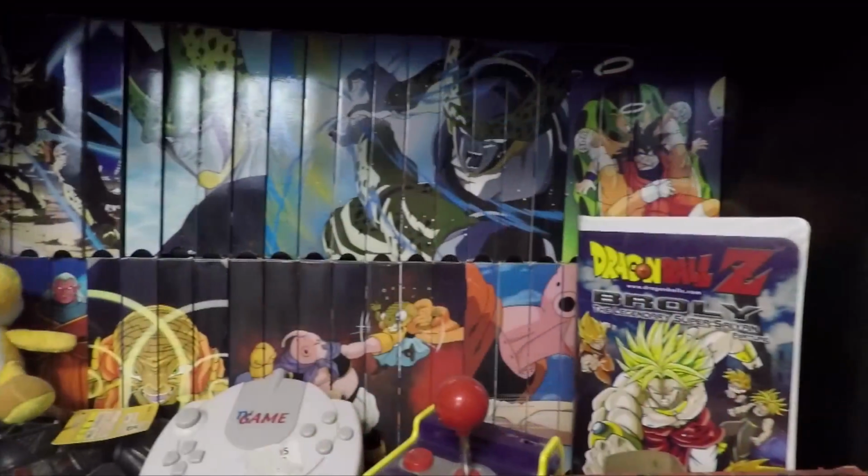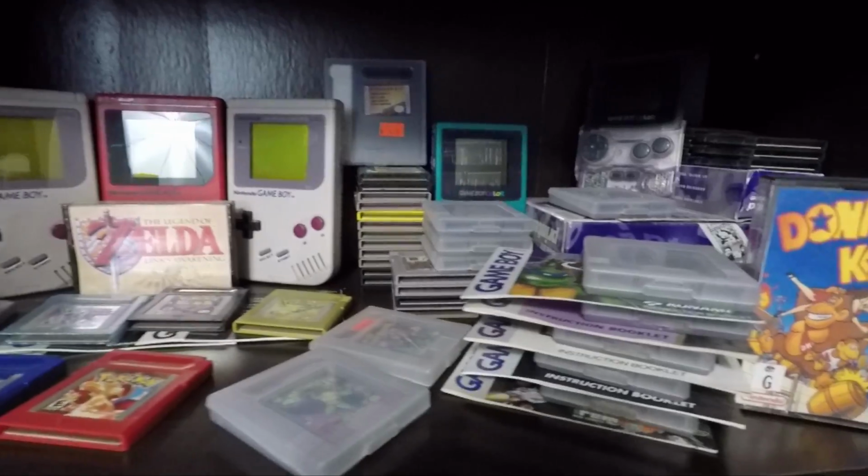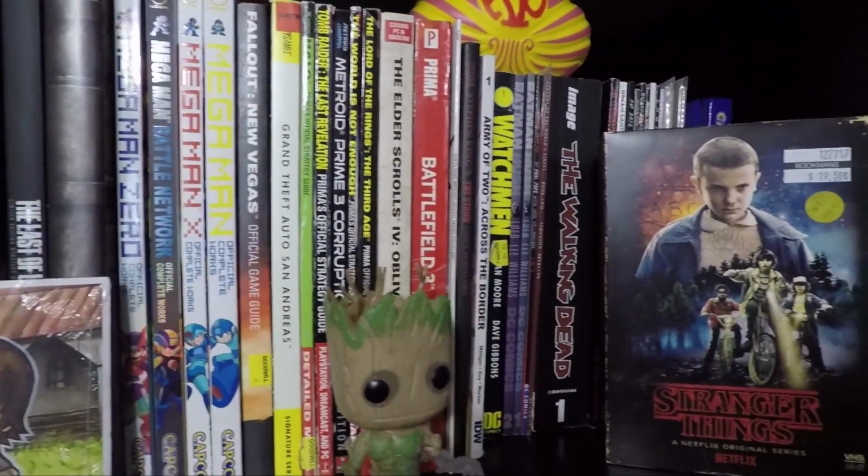Down here we have our complete Dragon Ball Z VHS collection, then our Game Boy collection, and then our strategy guide and comic book collection. What's cool about our strategy guides is that they're not really strategy guides, they're more like art books, but we have a few Mega Man ones right here that are actually pretty hard to find and pretty expensive.